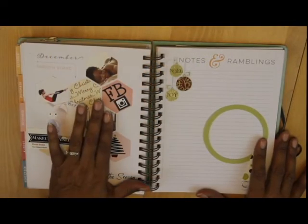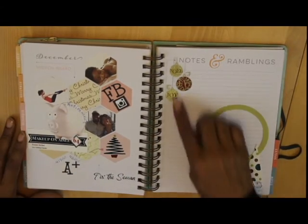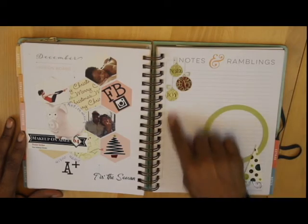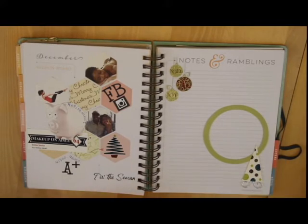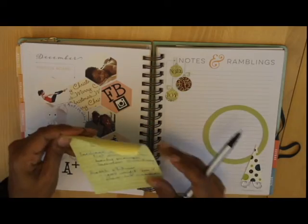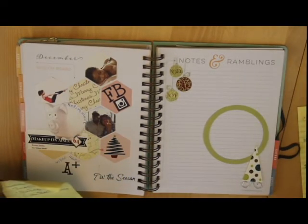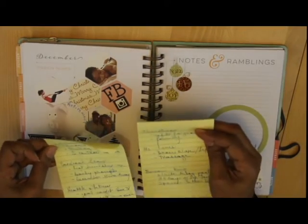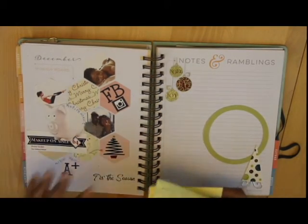Okay, so now that I've got my mission board embellishments on, got my cute little ornaments over here on my notes and ramblings page, now let's actually write some notes. And I did write a few notes about what I wanted to put on here. And again, everything that I put on my list comes directly from my goals, which comes from my goal page.